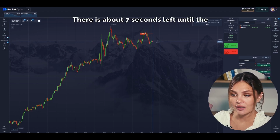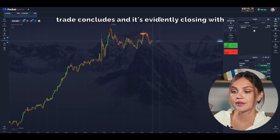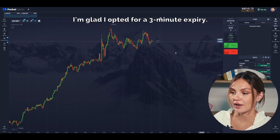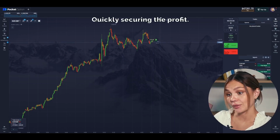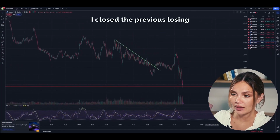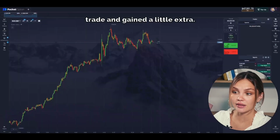There's about 7 seconds left until the trade concludes and it's evidently closing with a significant profit. I'm glad I opted for a 3-minute expiry, quickly securing the profit. In essence, the offset trade worked as intended. I closed the previous losing trade and gained a little extra.